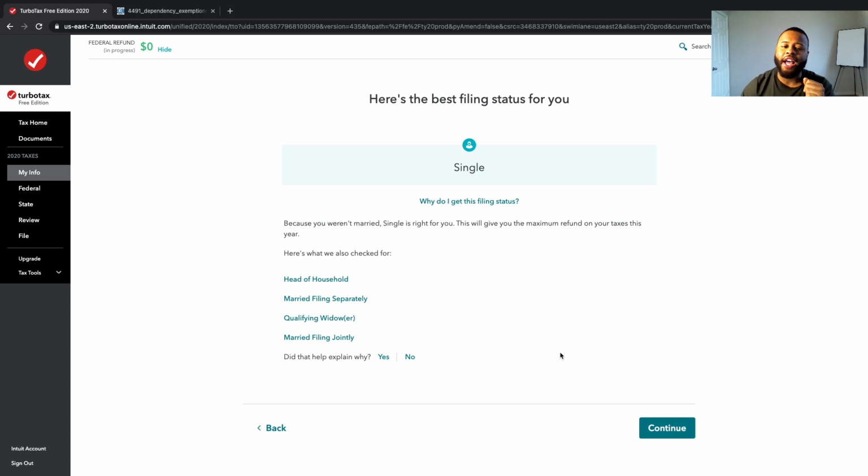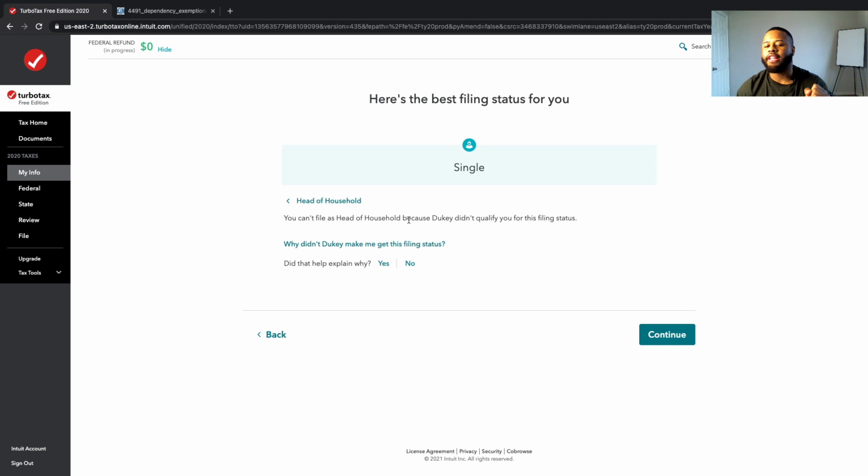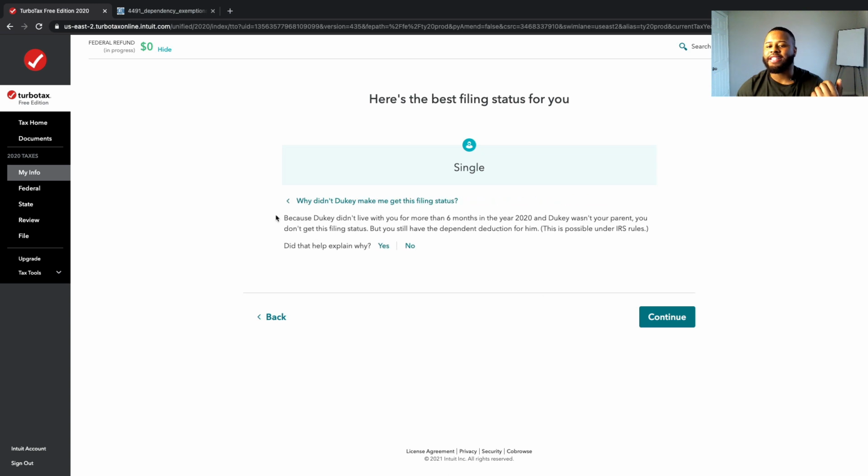Okay, so this is the screen I was telling you about where we put single. And the reason why, so if you have a dependent, it's really important that you want to qualify for head of household. Okay, so you can't file for head of household because Dookie did not qualify for the filing status. Why didn't they qualify? Because Dookie didn't live with you more than 6 months.